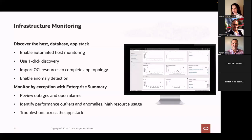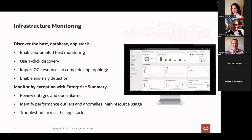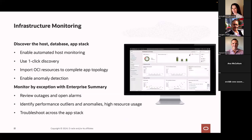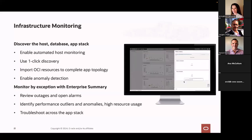Don't forget to import OCI resources. This allows you to consolidate all of that monitoring, your storage and load balancers, right? Bringing all that into one place and then complete that application topology. You don't have to go and navigate over to the OCI infrastructure networking page, and then go search for the load balancer that you think is supporting the Tomcat that you're trying to monitor, right? If you import all that into one place, then all of that topology allows you to easily go from, all right, my Tomcat's not getting any activity, but why is that? Let me look at the load balancer, and you just click a link instead of going searching.